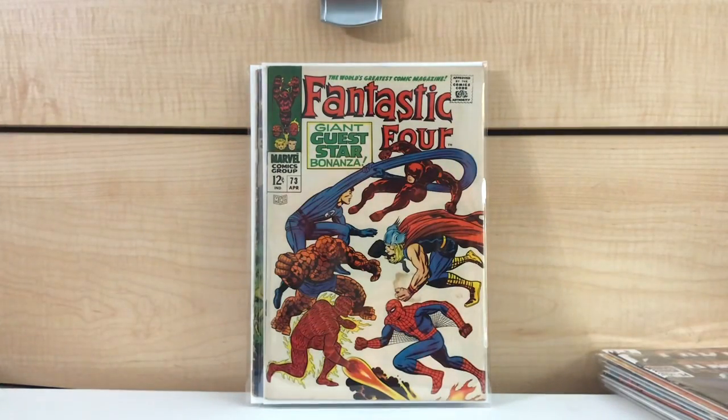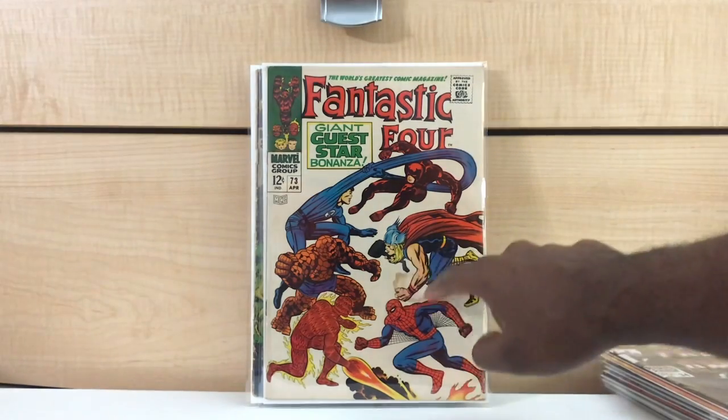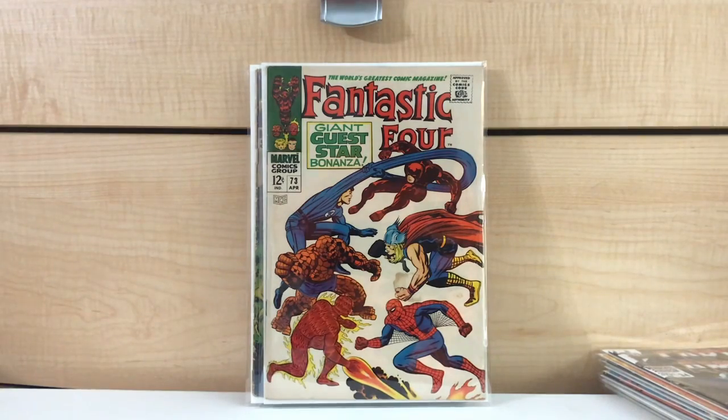Fantastic Four number 73, featuring Spidey, Thor, and Daredevil. I love this cover so much. But I would say the main flaw on this is that there's a spot right there, but who cares? It was, what, 3 for $20.